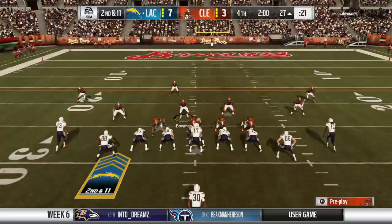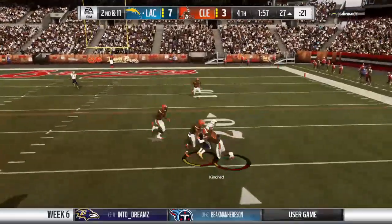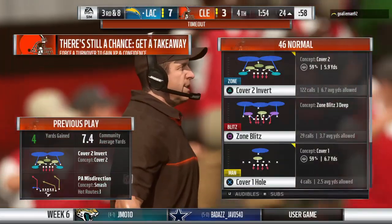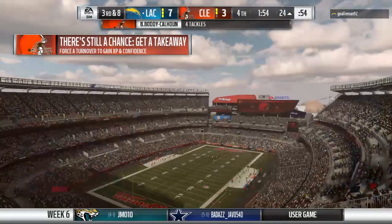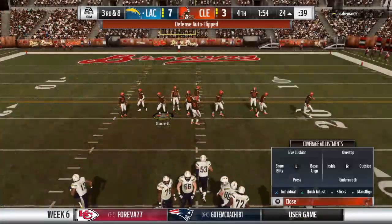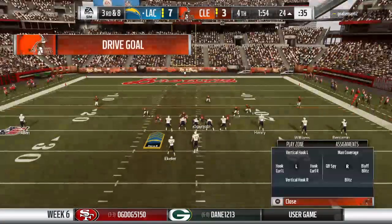Hey, hut! Off the play fake here, Rivers. And that's complete to the right side. It's Allen. And they'll be inside the 25 now at the 24. And quickly, we're going to get another stop here with 1:54 left as they call the timeout defensively. The Chargers on 3rd down, lacking much success, just 2 for 7 to this point. This is 3rd and 8.